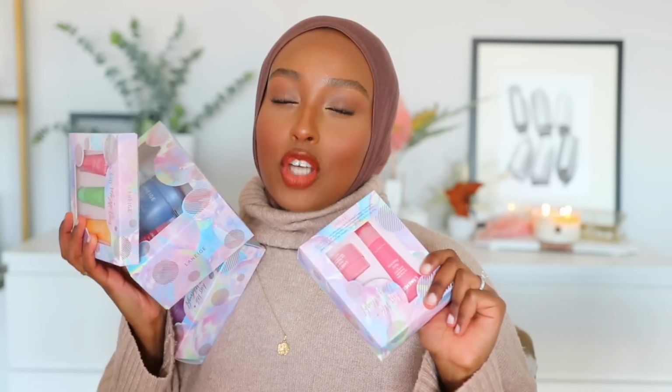So it is actually by Laneige. Laneige came through with the holiday sets this year, guys. They came out with 4 different holiday sets, as you can see here. Love the packaging, like cotton candy dreams. But let's go over this one first. This is their Hydration Dream Team.